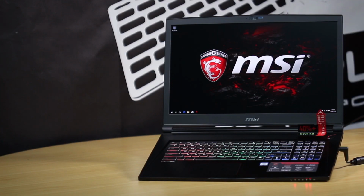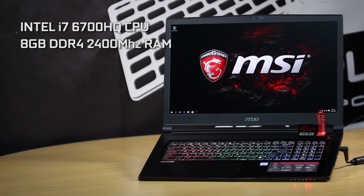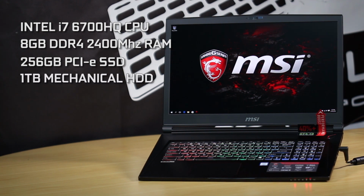The GS73 ticks all the normal boxes of a gaming laptop. It's got an i7 processor, the 6700HQ to be exact, 8 gigs of 2400 MHz DDR4 RAM, a 256GB PCIe SSD, and a 1TB mechanical drive. But it has a few unique features that change it from being just a great gaming notebook into being an amazing gaming notebook. In fact, one of the best I've ever seen.